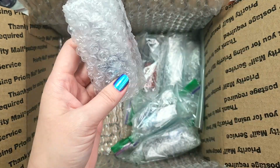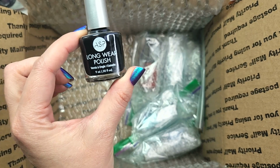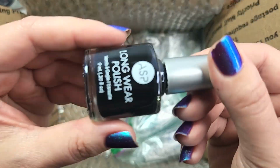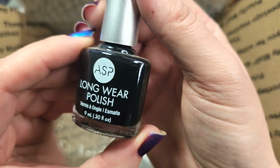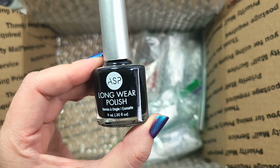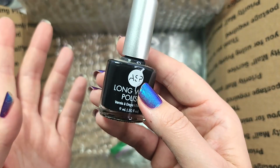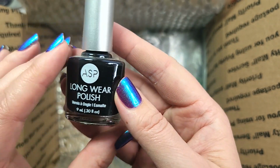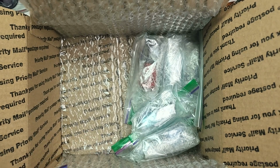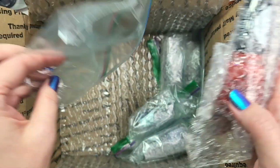Next up. Ooh, this feels like an interesting shaped bottle. ASP. This is another new to me brand. It is called Black Beauty. So my guess is it's one of their black creams. Again, never heard of this brand. Very interesting, sort of an oblong oval shape, similarly shaped to the CND Vinylux, except sort of a smaller oval. So yeah, we'll hold on to that one as well. Black creams are a very good staple to have in a collection. At this point, I have quite a lot of them, but we'll see how it compares and how the formula is.